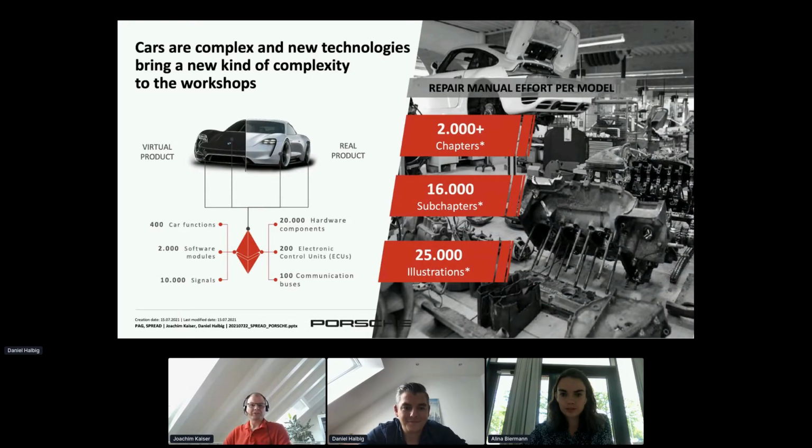All of you that work in the automotive sector know that cars are complex things, and they're getting even more complex, especially with new technologies like charging, like connected services, like autonomous driving. All these new technologies bring a new kind of complexity to the workshops.